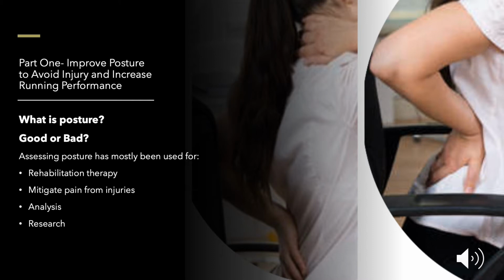So the body being so resilient, again, not talking about bad or good, but the body being so resilient and needing to try to be as efficient as possible, will make changes to the posture, meaning that the musculature will start to develop to try to maintain that certain position and try to maintain it as efficiently as possible.